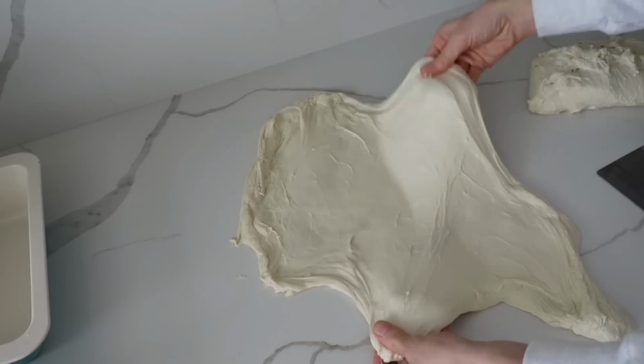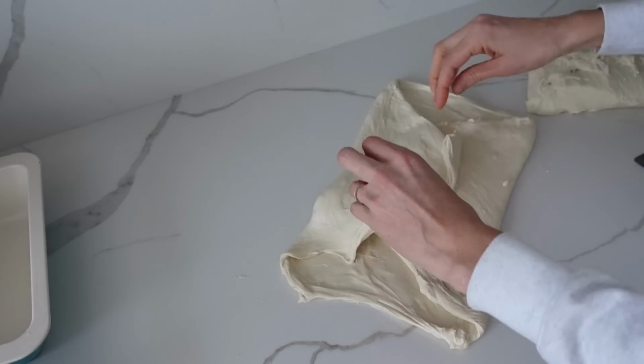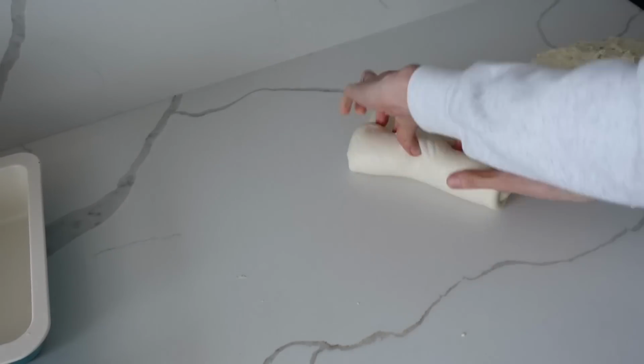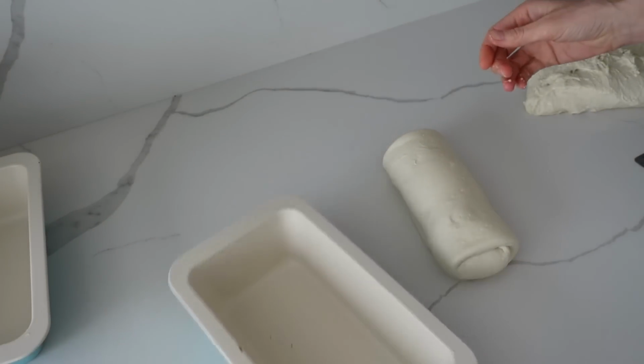Into a long rectangle, and then you're going to fold it in half from the long side, and then you're going to fold that shorter side in and just roll it up together. Very simple. And then you're going to put it into the loaf pan. This is a normal sandwich loaf here.